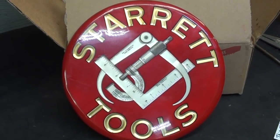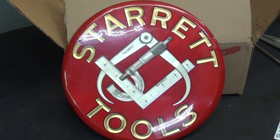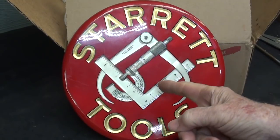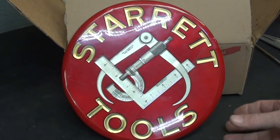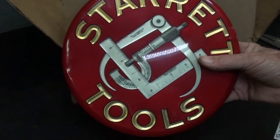So many years ago, Ted was working either in Oregon or Washington, I forgot, but he was with a work crew, and he had to go into a Napa store and make a purchase. I think it was a big purchase for tools that they needed for this job. And of all things, this sign was someplace behind the counter there. And Ted was so struck by it, he asked the man, would you care to part with that? What would you have to have? I'd like to buy that from you. The guy reached around behind him and said, here, you can have it. So how about that for a story?